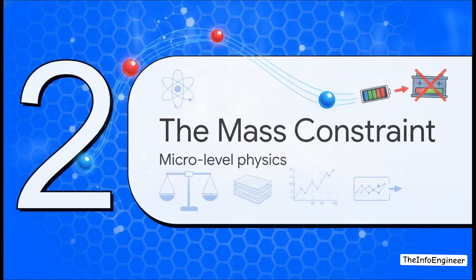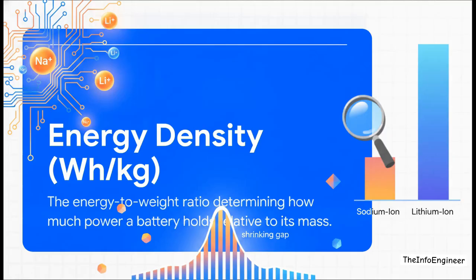Section 2. The mass constraint. Let's look at the actual physics. It all comes down to energy density, which is measured in watt-hours per kilogram. This is just the energy-to-weight ratio that determines how much power a battery holds relative to its mass. CATL's commercial Noxtra sodium-ion battery currently sits at around 175 watt-hours per kilogram. Now that is fantastic progress, and the gap is shrinking fast, but premium lithium-ion still pushes well over 200, even up to 300 watt-hours per kilogram.